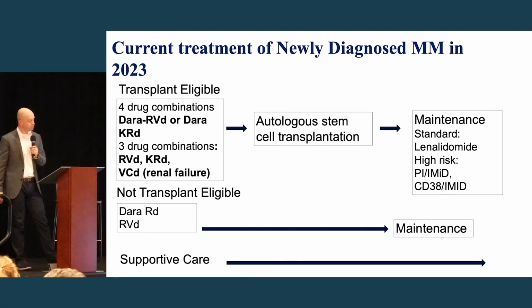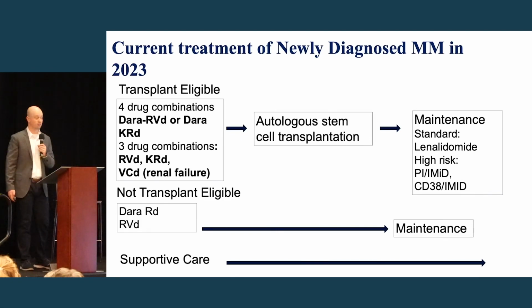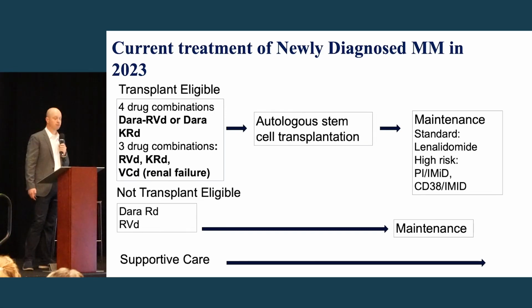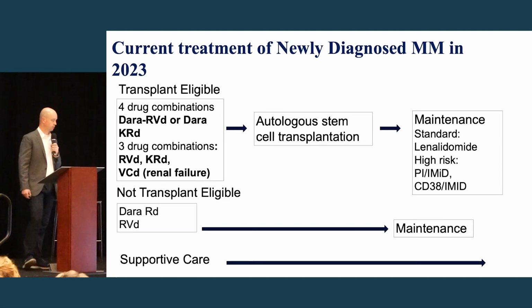And then for maintenance, lenalidomide has yet to be toppled off the throne for most patients with multiple myeloma, although there are some really promising drugs, the CELMoDs, iberdomide and mezigdomide, and iberdomide in particular may have a much better tolerability profile. My hope, and I'm sure we'll see studies of this in the future, is that we can investigate some of these other CELMoDs as alternative approaches for maintenance for standard risk patients. But lenalidomide is still the standard.